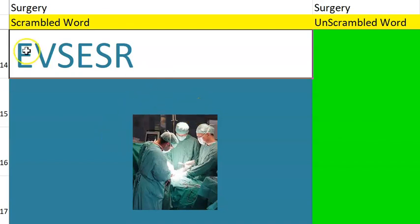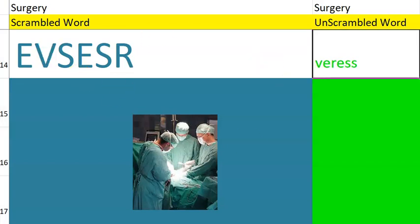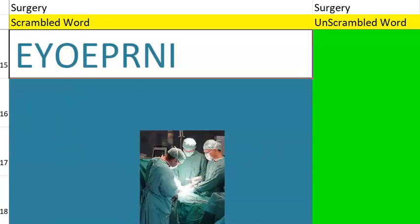What is this, guys? This is an instrument, if I'm not wrong. Starting with a V, guys. So it's a needle. It's called a Veress needle. Why do you think a Veress needle is used? So basically this is used in laparoscopy, guys. Veress needle. Okay. So this could be an important terminology in surgery for you. Let's go to the 15th one. What do you think this one is?